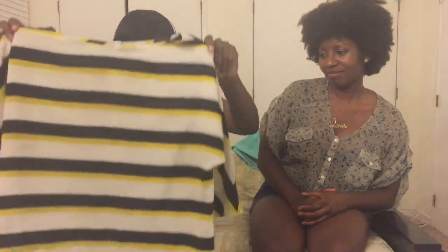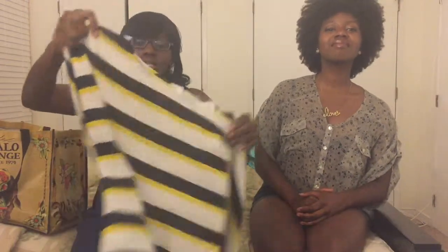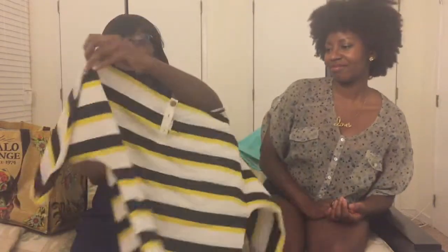So first, I got this really cute Ann Taylor blouse. It's got a really interesting sleeve, so it fits really cool. And it's a really light blouse that I can wear to work. It's really cute. I'm glad it has my usual color scheme, but a bit of color.